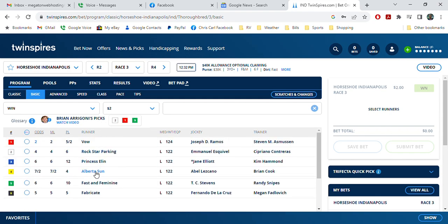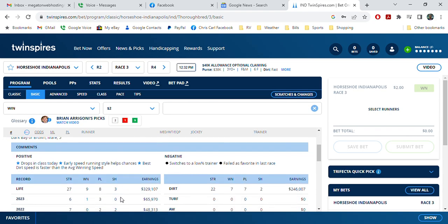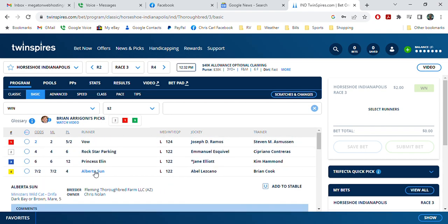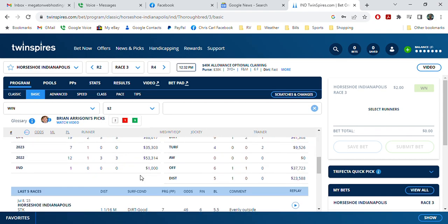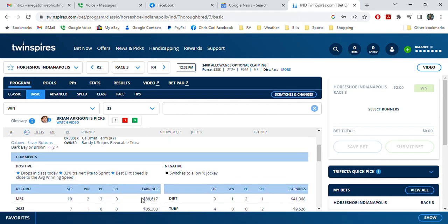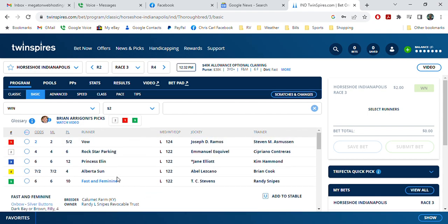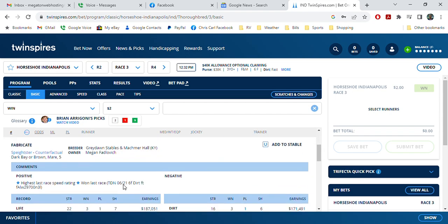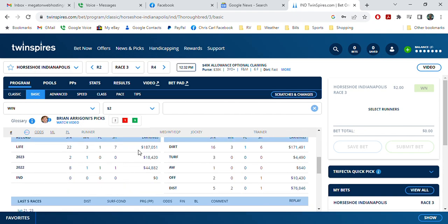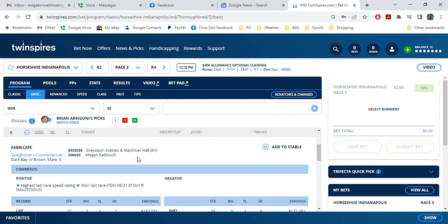And I'm going to go on right on down the line here. This horse has run 27 races and made $39,000. It's a little over $10,000 a race. The number 5 is 19 races for $88,000, so he's under $5,000 a race. And Fabricate here in the 7th position has run 22 races and won $187,000, so it's roughly $9,000 per race.